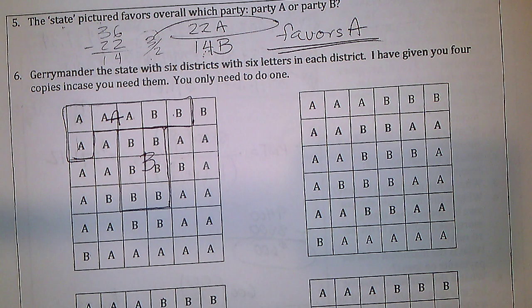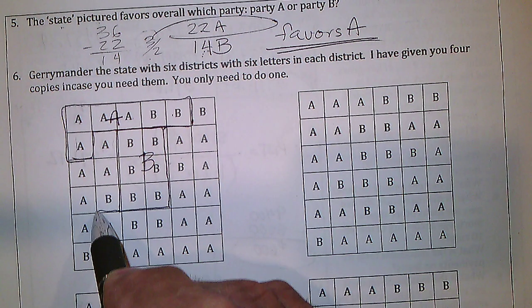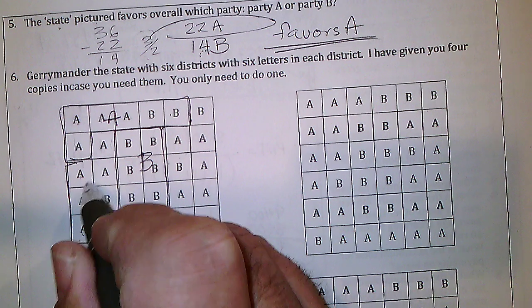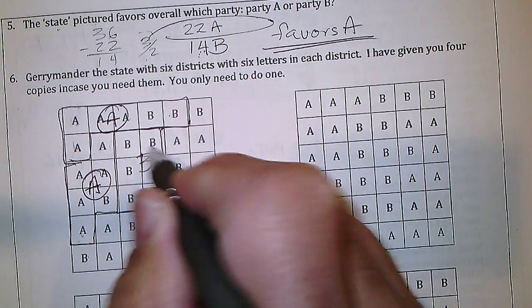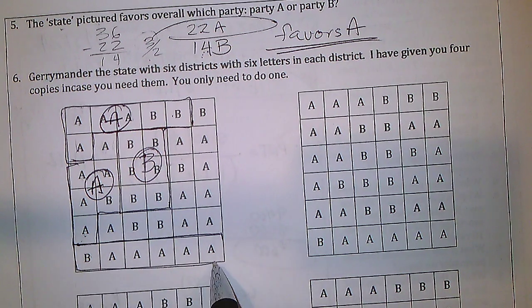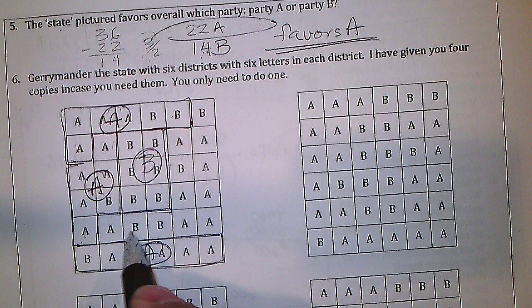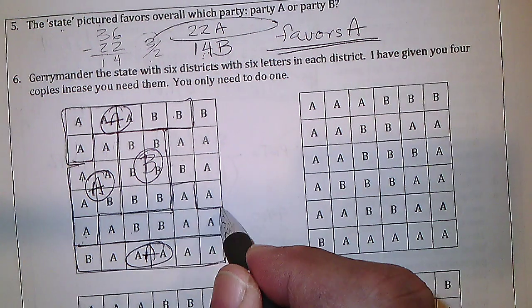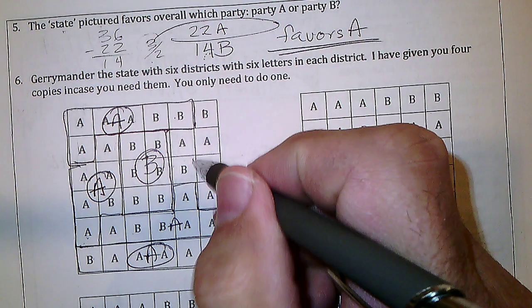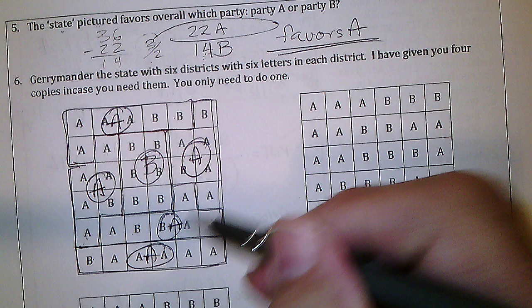And let's see, if I do these 3 and these 3, that's another 1, 2, that's 5 A's to 1 B, so that's an A definite. And then if I do the bottom row, that's 5 A's to 1 B, so that's a definite A. And then if I take this way, I got 2 B's, so I got to pick up another A, and I could do this several ways. I'll just do it that way, and that'll be an A. And then we got 2 B's and 4 A's. That's another A. So A could win 1, 2, 3, 4, 5 to 1.